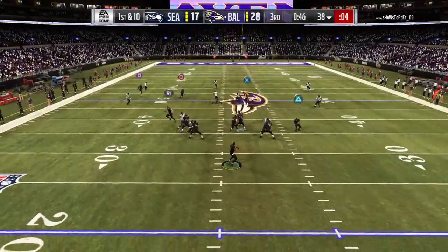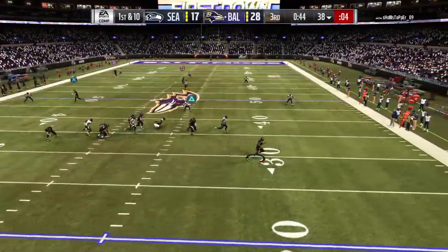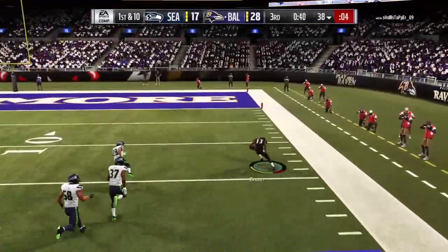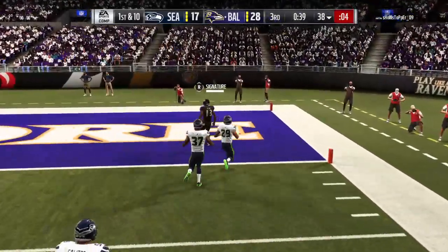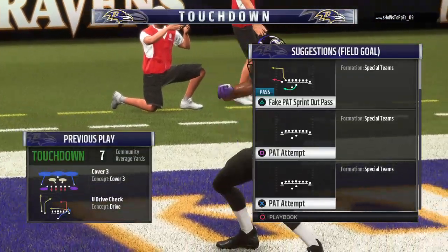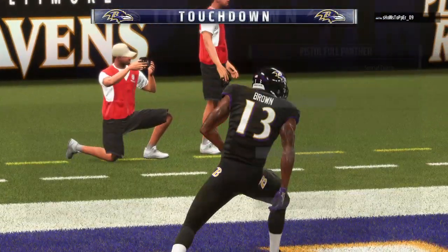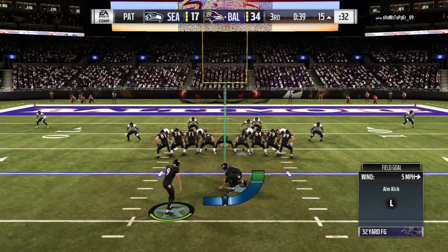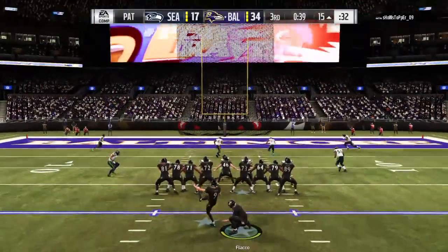They'll throw on 1st down with Jackson. Eluding the pressure right. On the run, he'll let this go deep right. He's got it at the 15. And all the way in for a Ravens touchdown. John Brown, 62 yards. And the Ravens will extend their lead.